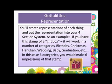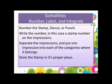So if you're working with representations, what you're going to do is create representations of each thing and put those representations into your 4-section system. As an example, if you have a stamp that's a gift box, it'll work in a number of categories: birthday, Christmas, Hanukkah, wedding, baby, graduation, etc. In this case, 6 categories. So you would make 6 impressions of that stamp.